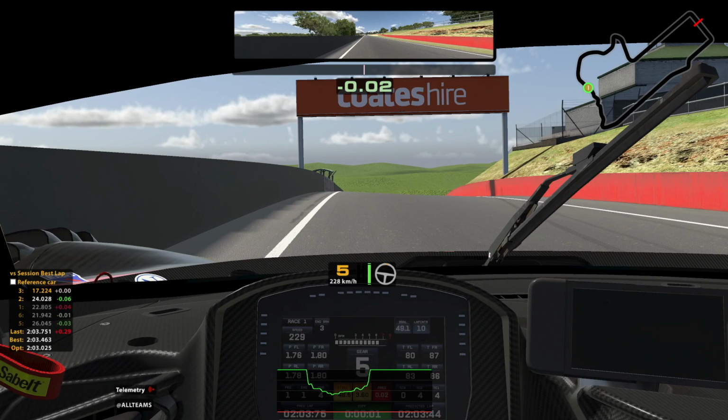The next sequence is by far the most difficult on the circuit for me. I brake at the banner here and turn in as you go over the crest. I get as close to the wall on the right as possible, and you can't brake too hard here as the very slight banking can spin you to the right.